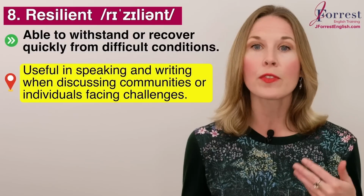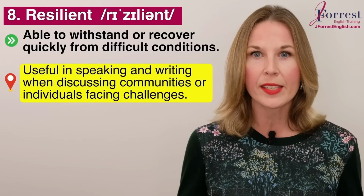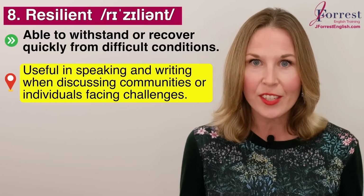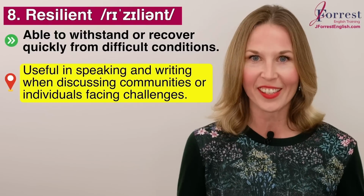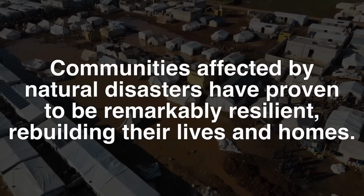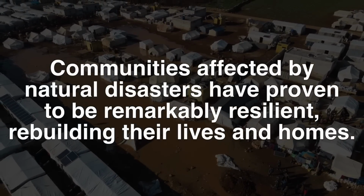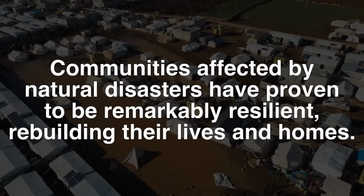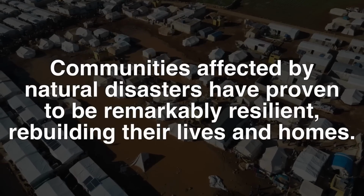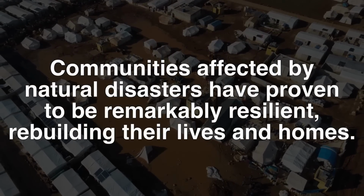This is very useful in speaking and writing when discussing communities or individuals facing challenges, which is very common on the IELTS. For example, communities affected by natural disasters have proven to be remarkably resilient, rebuilding their lives and homes, so they're able to quickly recover from these negative situations.